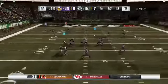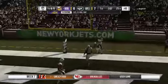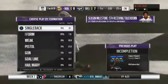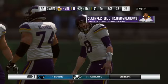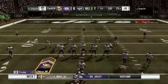Now a play fake here on first down. And this is intercepted, but they'll say out of bounds. So very close to a turnover there in the end zone. Stephon Diggs, his intended receiver. And it's 2nd down. An incomplete pass leads to 2nd and 10 from the 25.